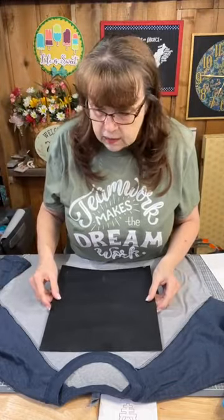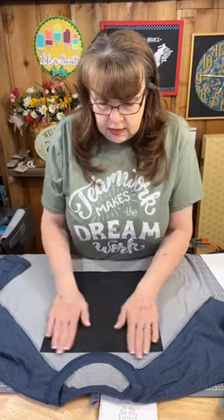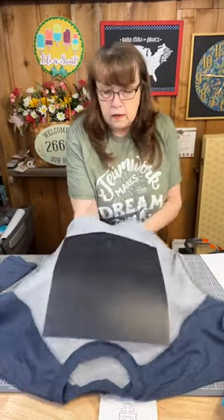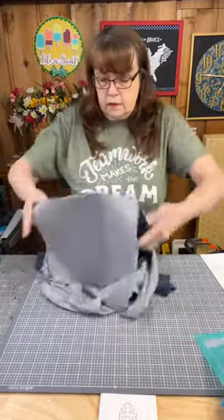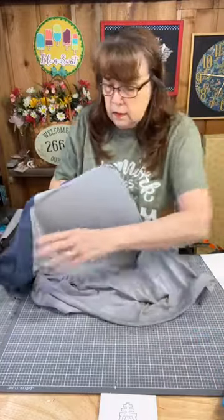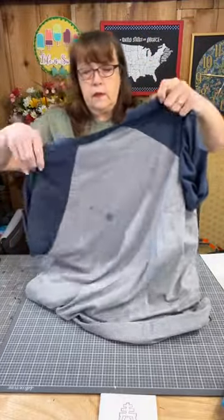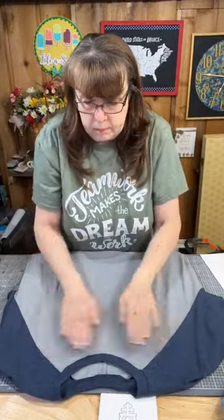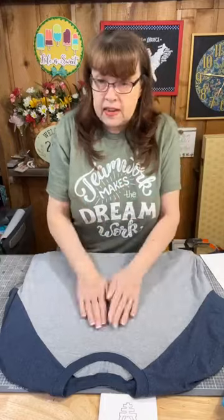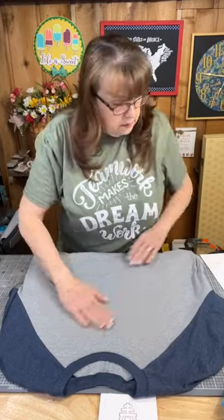This will catch it. So this is my trick for getting this in: I turn it inside out, push it down, and then flip it back around. And I am ready to ink. Okay, so my fabric is smooth because it's down on that sticky mat, and I'm not feeling any lumps or bumps.